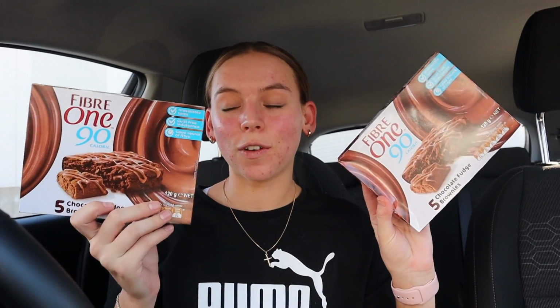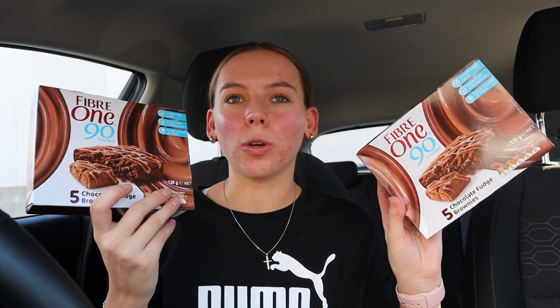I also got 2 packets of the Fiber One brownies. These are so good. I've been eating these for years and they were on sale this week, so I thought I'd pick 2 packs up. They were like $3 for a pack.